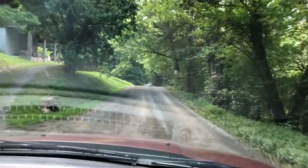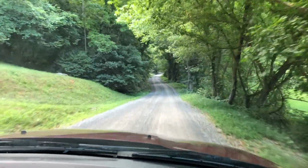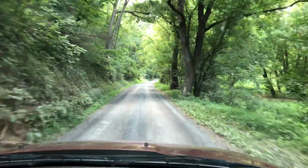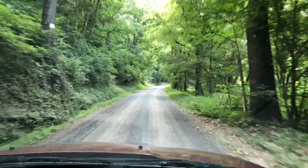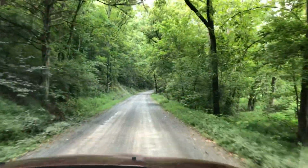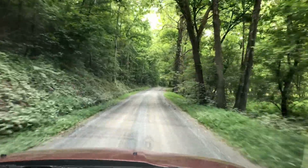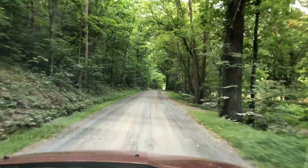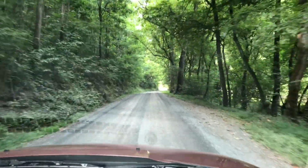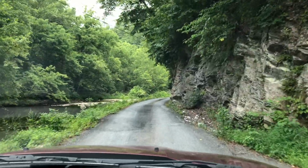So I know it's kind of monotonous sitting there looking at the drive, but I just wanted you to get an idea of it. I mean, it's back in here a piece. Beautiful country though. Now when we get back here, it's all built up and modernized now, of course. And you'll see it. There are several big farms occupying what used to be his property.